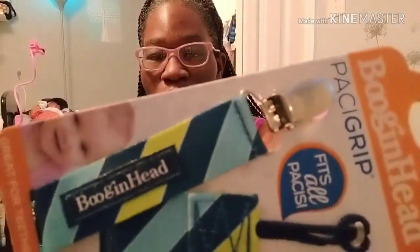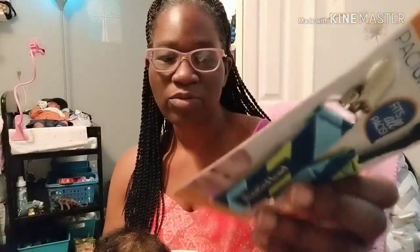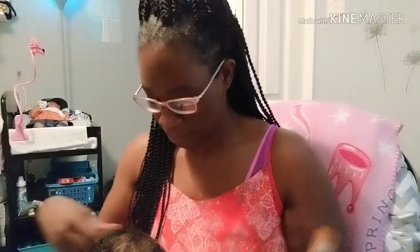I also got me a few more Bugenhead little passy clips for my boys. So I got this one with green, blue, a light blue and a dark blue. Little stripe, I thought that was cute. These were $2. And all this came from Burlington's.